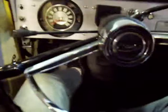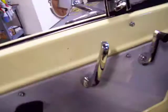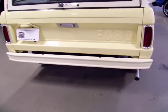Idle's great. Again, 3-speed on the tree. A lot of fun to drive once you get used to it. Let you hear it running. Your window cranks and door handles are unique for a '66, as are the armrests. Just a stock sound, single exhaust. I'll let you hear it running.